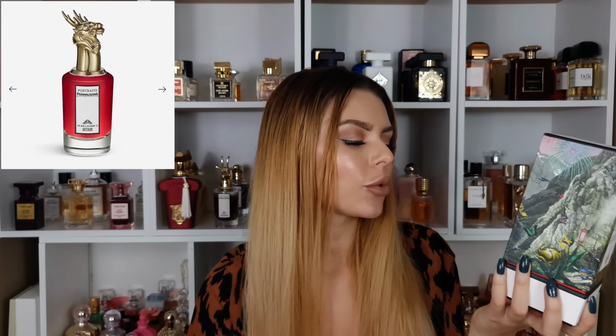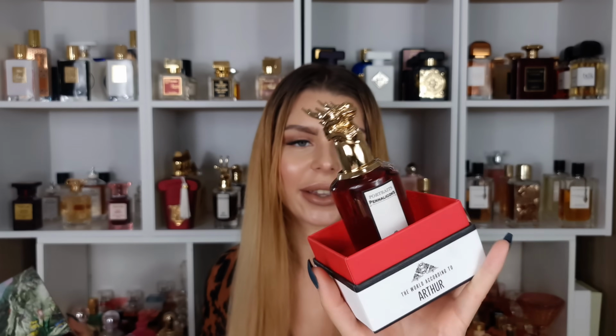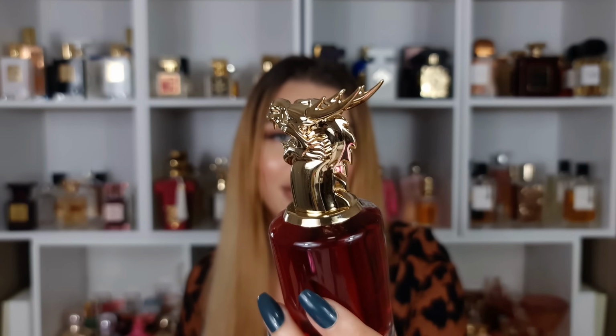Two more perfumes. We have another new release that literally nobody talks about, and I don't understand why. I mean, I understand why, because the notes are very, very scary, but in reality, this perfume is everything. From Penhaligon's we have The World According to Arthur. This is the bottle. It's a dragon, and the juice is red. How cool is that thing? Let me get this one out. Look at this bottle. It's scary but cool at the same time.